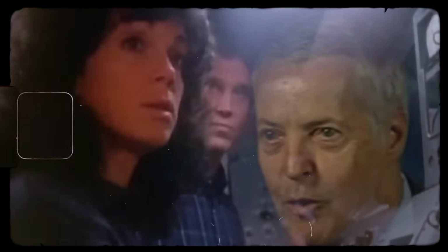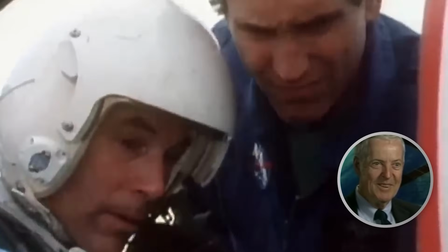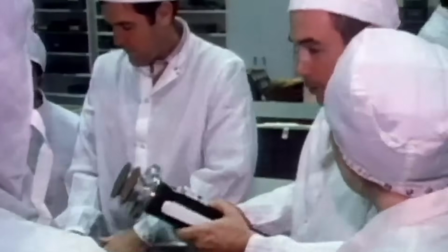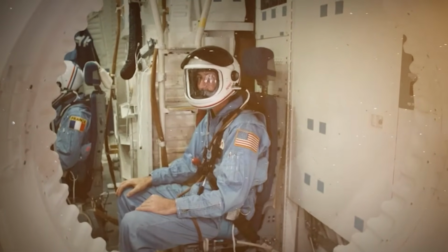Dr. Kerwin's official report was carefully worded. He stated that the crew, possibly but not certainly, lost consciousness due to the loss of cabin pressure. He could not determine when or whether consciousness was lost. The medical evidence was inconclusive on that specific point. But get this, the activated air packs tell their own story.